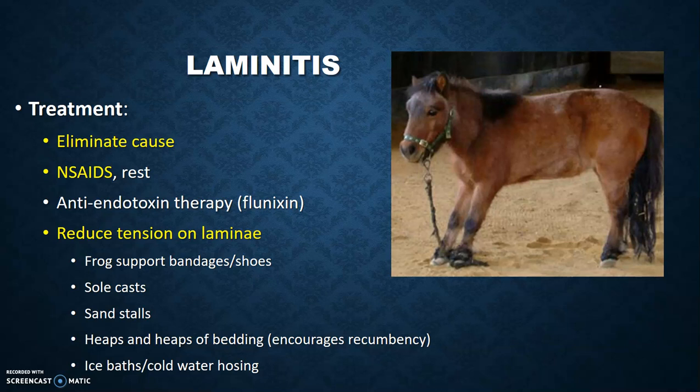Reducing tension, so this is the biggest thing, supporting the foot. Frog support with bandages, shoes, there's special gel shoes, sole cast, sand stalls, lots of bedding. And also if you think a horse is having a laminitic flare or you're trying to prevent it, say they have some kind of infection, ice, cold water hosing, ice boots, things like that. Horses that have septic issues such as endotoxic issues from colic or placentitis, they'll just put them in ice boots as a preventative.